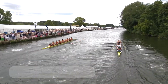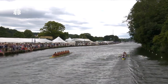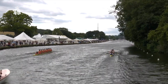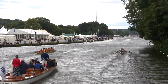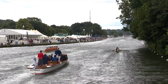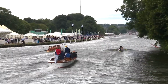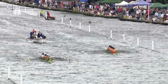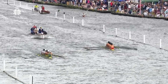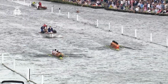Very controlled first stroke from Australia, setting the crew up a little quicker out, but a long and powerful way of setting up that start now from Australia and building off that. So interesting, kind of different techniques coming out the start there. Now that rate is high, and I think Australia is showing more power already coming out of the island. Challenging conditions, challenging water, plus you have the extra swirl that you get at Henley. So testing the watermanship skills of these crews.